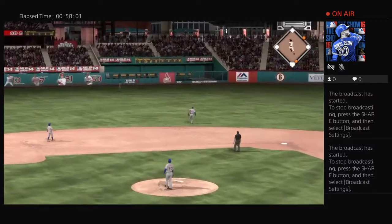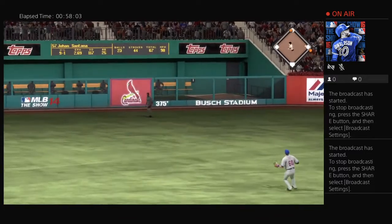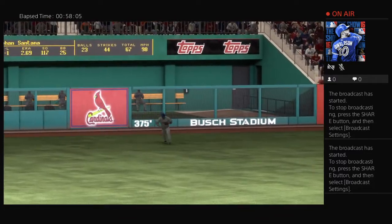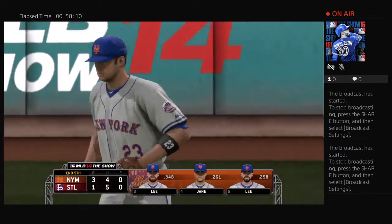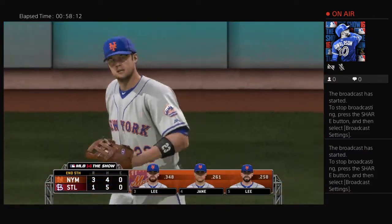Now here's a ball hit high and deep out to left center field. And Kadire will make the catch, and the inning is over. 1 left for the Cardinals. They still trail it here 3-1.